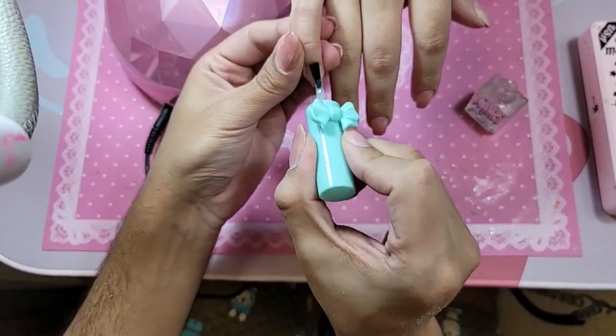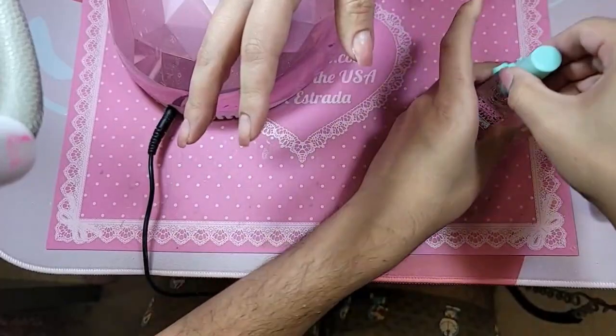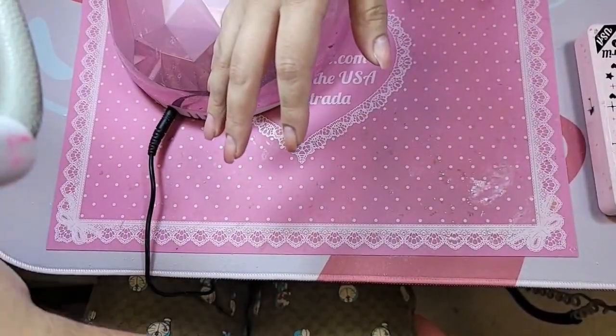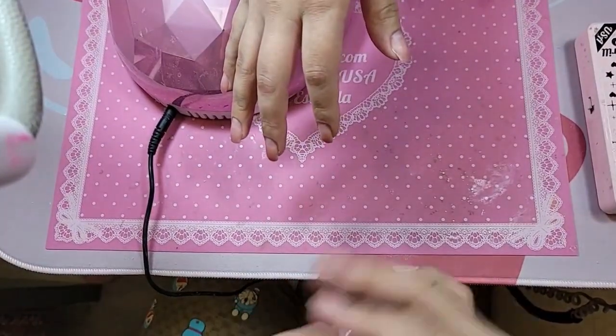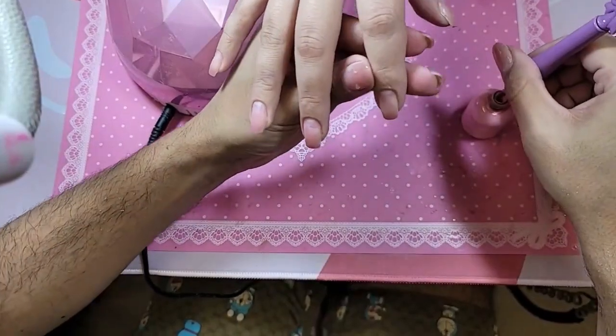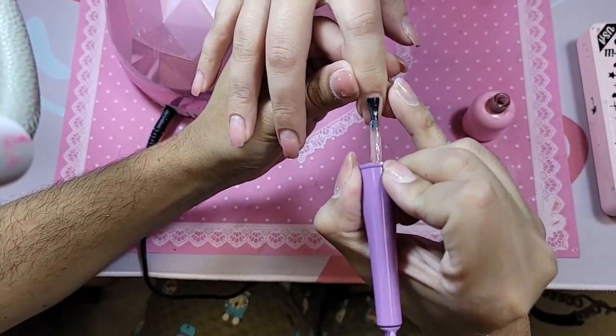Don Max. How old is your dad today? 74. My grandpa's the same age as your dad. Really? That means they're really old. He turned 73. So we're gonna use a nice little layer of pink press-on gel and we're gonna overlay the entire phalange for the fantasy.